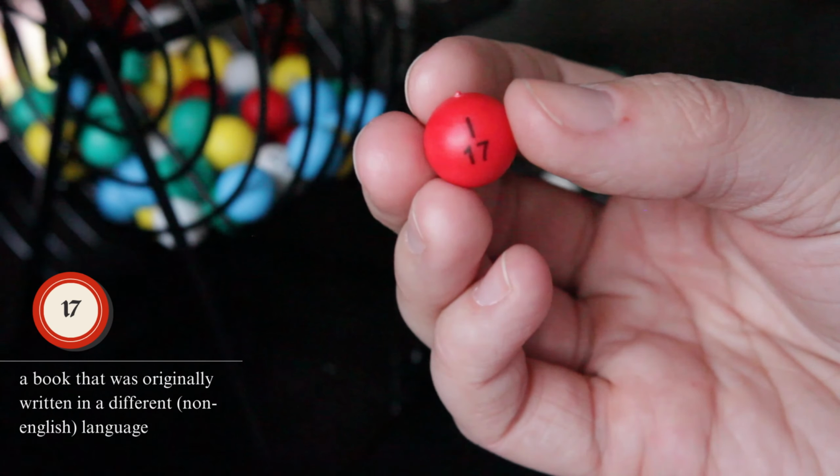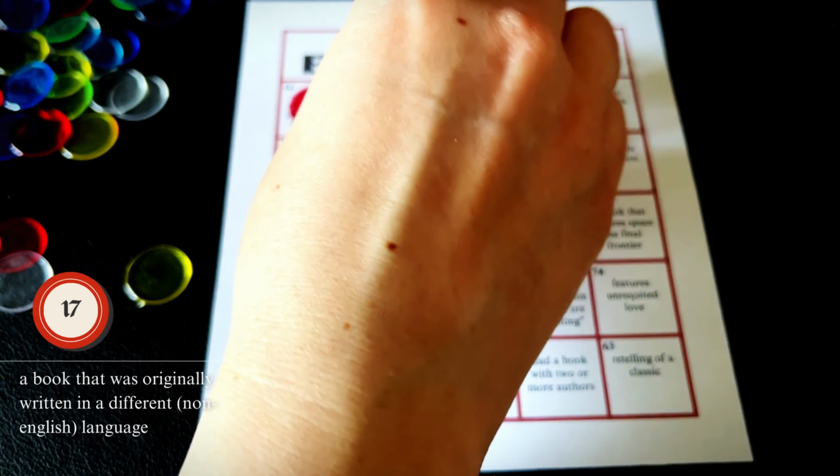I-17. A book that was published in a different language. I might be cheating a little with this one, but I went with Sailor Moon. Growing up, I watched all of the shows, American dubbed. I watched all of the movies, again, American dubbed. And I read quite a few of the actual comic books, but I've never actually delved into the graphic novels themselves. And for anyone who doesn't know, Sailor Moon was originally written in Japanese.